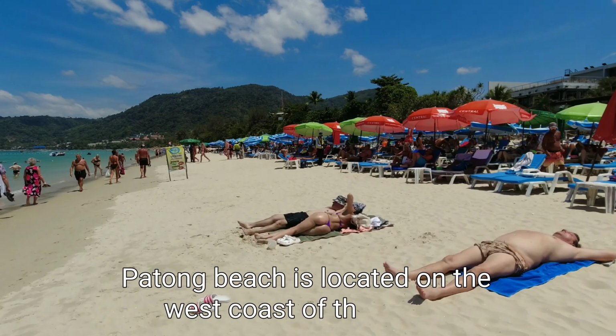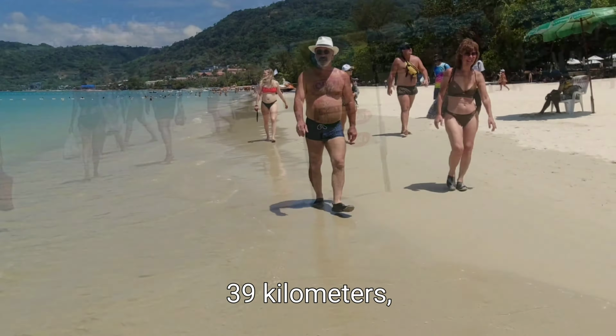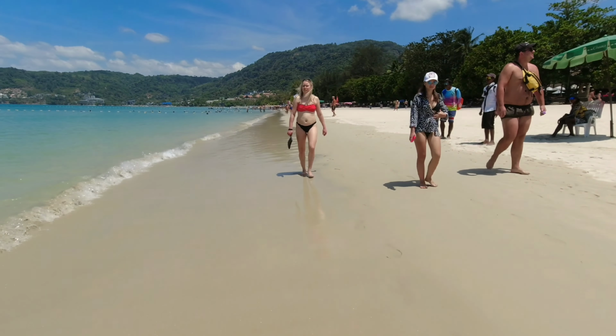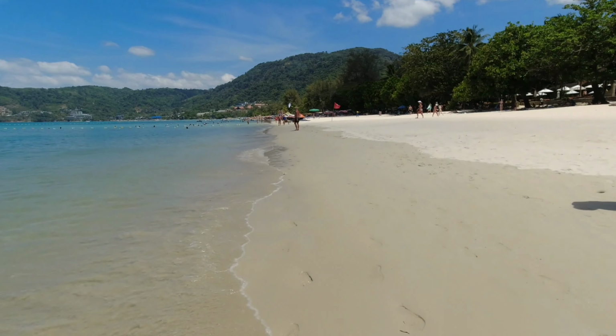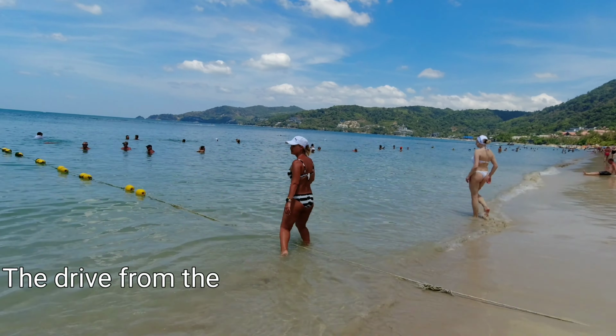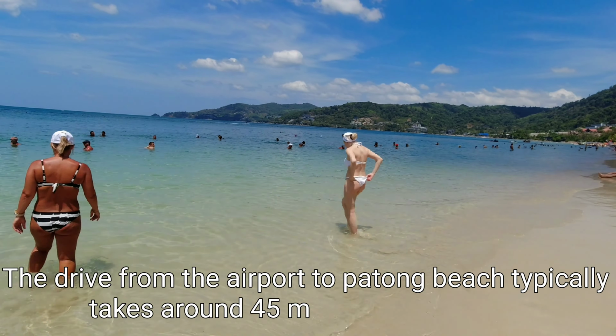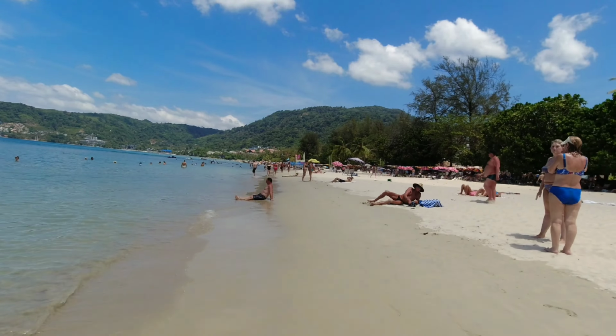Patong Beach is located on the west coast of Phuket Island, about 39 kilometers or 24 miles southwest of Phuket International Airport. The drive from the airport to Patong Beach typically takes around 45 minutes to 1 hour depending on traffic conditions.